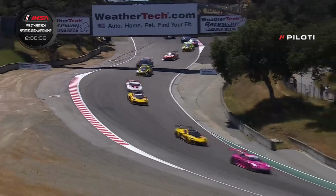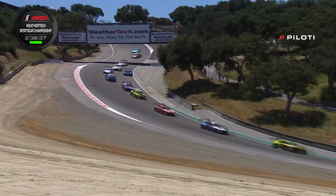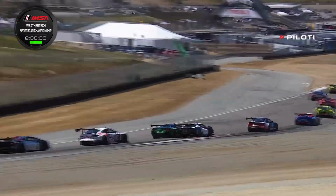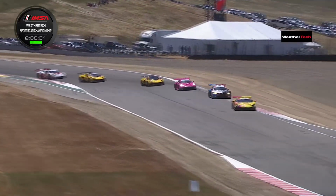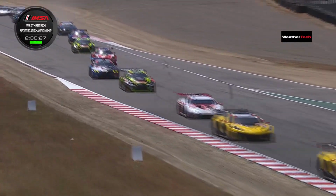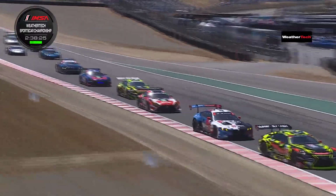An untidy start for him at the front of the field. Dries Van Tor leads, but not by much. The two Porsches are trying to keep him honest at the moment as the GTD Pro battle heads towards the final corner for the first lap. The two Corvettes running together.